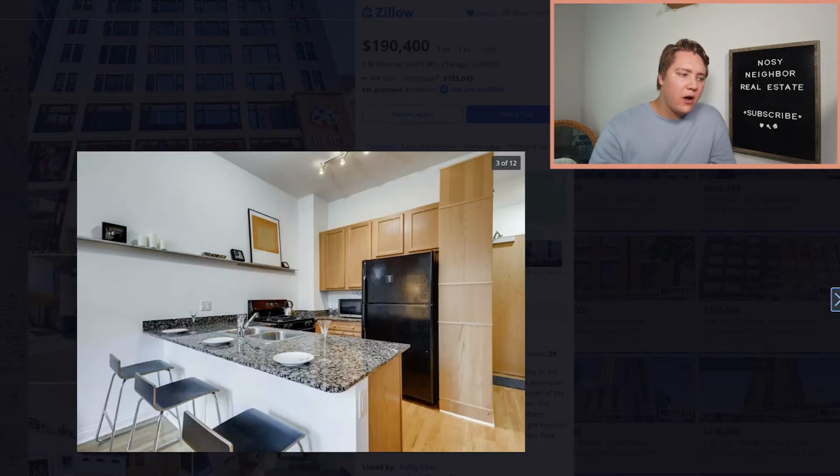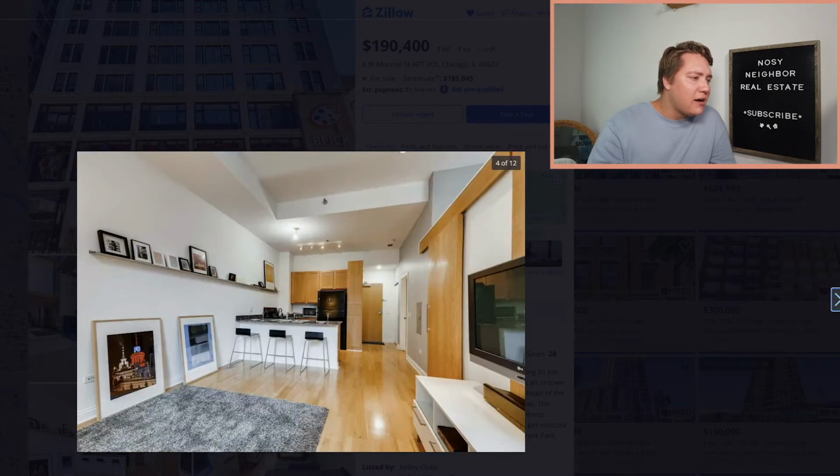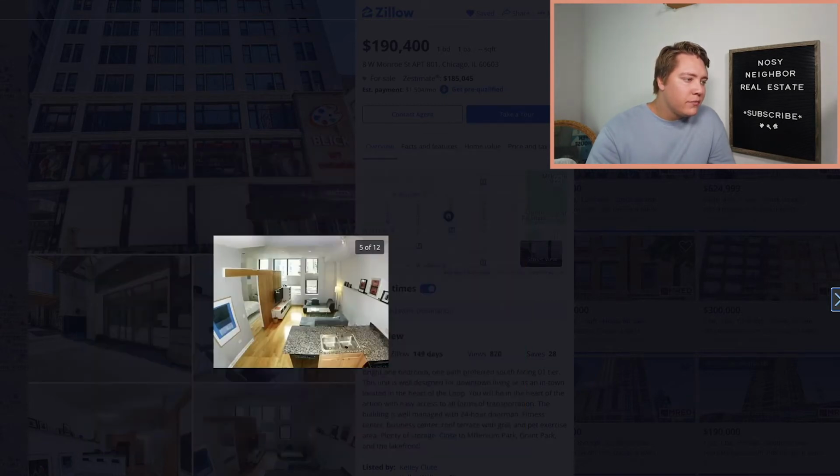Look at the interior. Now, I hate the orange floors, hate the orange cabinets, but it's not that bad. It's making a comeback. You got the granite countertops, the black appliances, and it's got this great sort of loft feel apartment. Big kitchen, big little living room here.